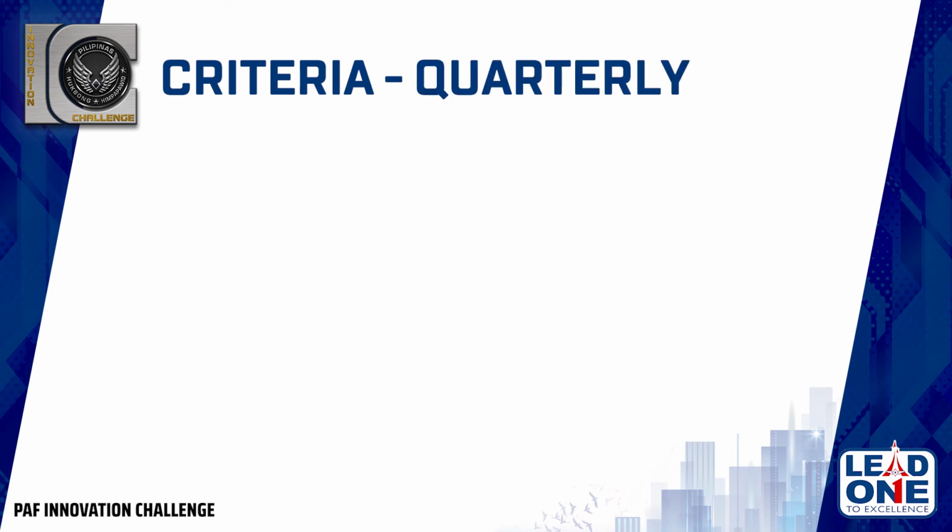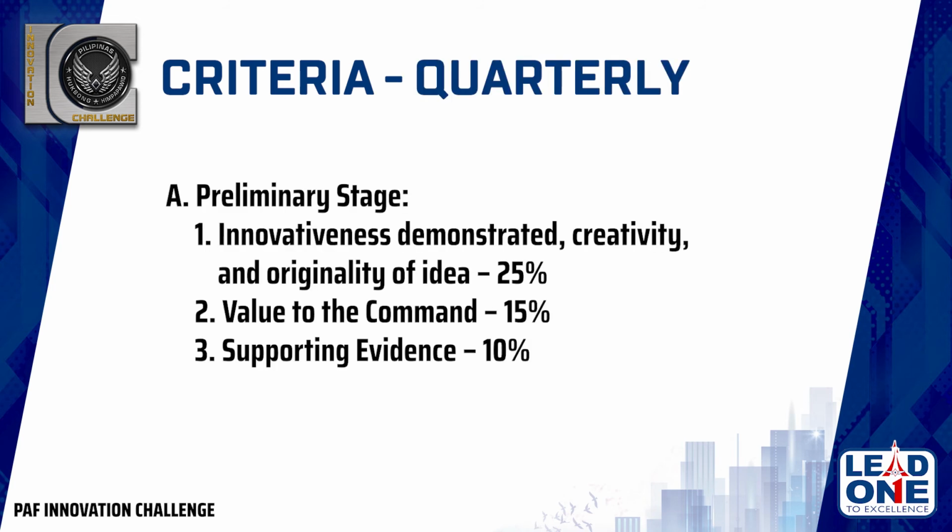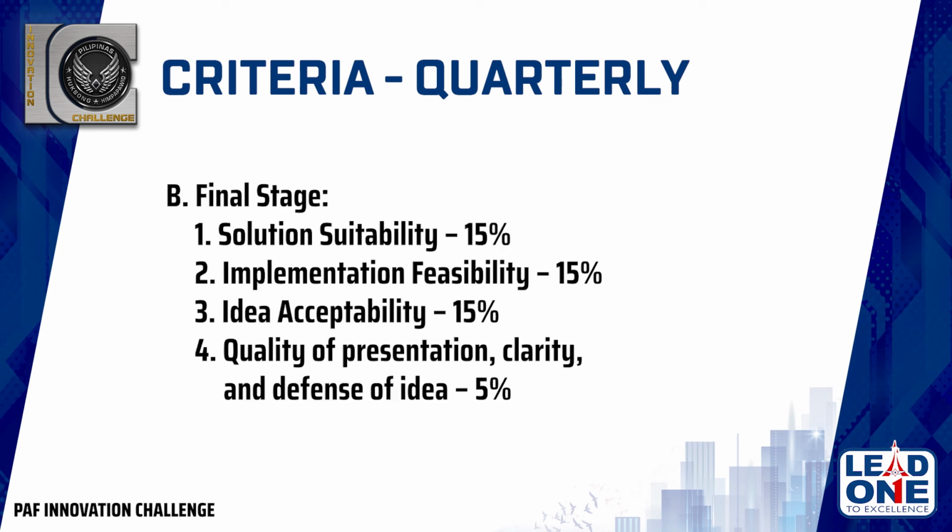Criteria: quarterly, preliminary stage, innovativeness, demonstrated creativity and originality of idea 25%, value to the command 15%, supporting evidence 10%. Final stage: solution suitability 15%, implementation feasibility 15%, idea acceptability 15%, quality of presentation, clarity, and defense of idea 5%.